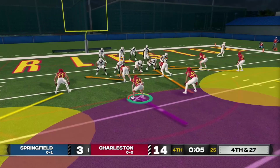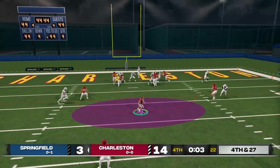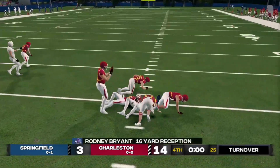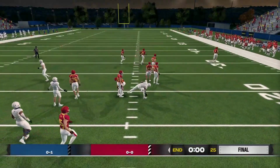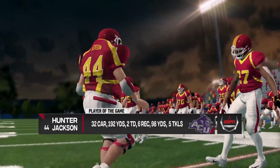The last play of the game here, Springfield has no hope. They're down 11. They throw a 16-yard pass. It does nothing except add to the stat book. The Trojans improve to, I don't know why it says 0-0. We're 1-0. We improved to 2-0 on the year. Hunter Jackson is the player of the game.